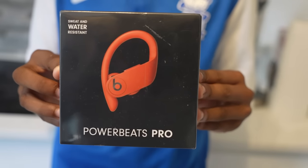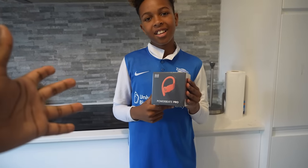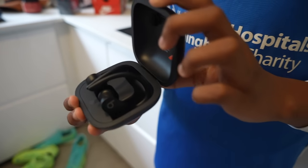And last but not least, the winner of the challenge will win these Power Beats Pros. That is a decent prize. I'm telling you, I am going to win this. It's mine. What do you mean it's yours? It's going to be mine. Well, we'll see. I reckon I'm going to win today. I'm that confident. Let's bet. £5? Yeah. All right then, £5 bet. Let's do it.